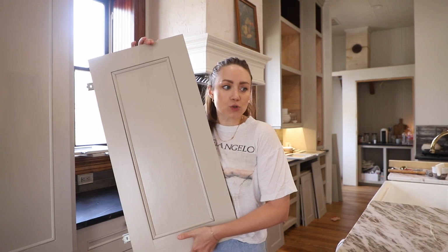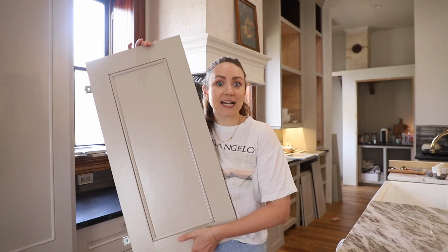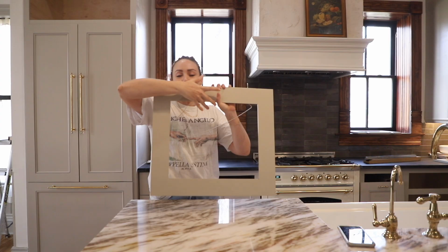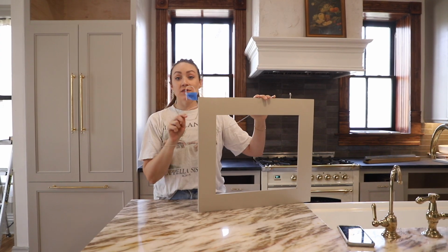They're the same, just the drawers don't get hinges. They get attached to the drawers. We also have to build some drawer inserts. Things are happening today. So here is number 37P.